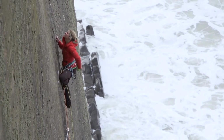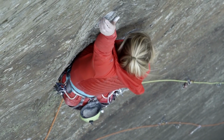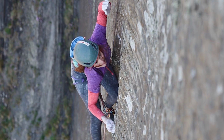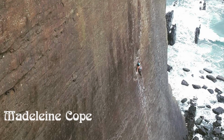About 10 years ago, I climbed Once Upon a Time in the Southwest, and at the time, I was the first woman to do that route and also the first woman to climb the UK grade of E9. I got the second female ascent of Once Upon a Time, and it was really nice to be trying it with Madeline Cope, who climbed it the day after me. It was my first E9.